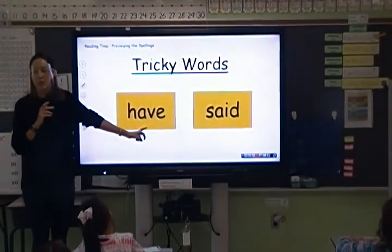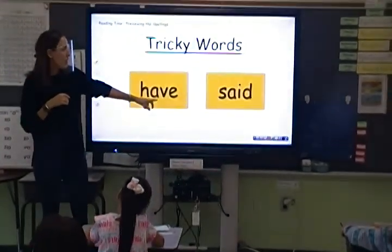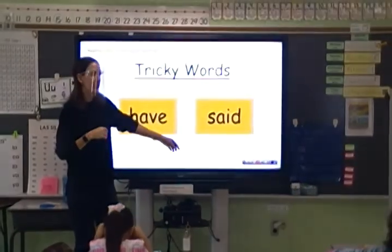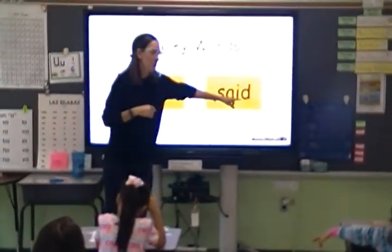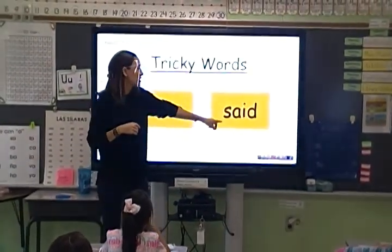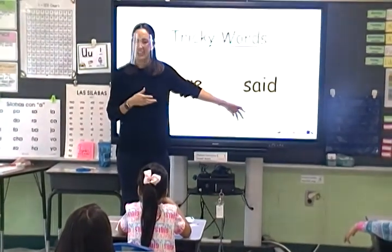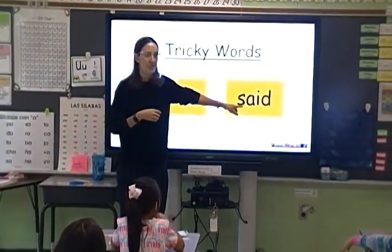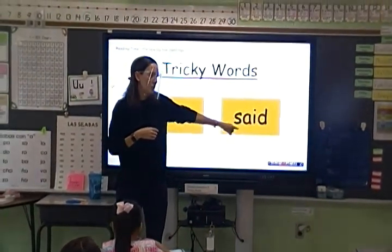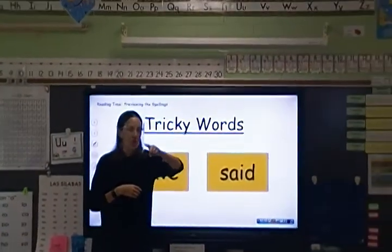Have. Okay, that's one of our words on the word wall. It's a tricky word. We went over it this morning as well. What word is this? Said. Okay. Why is said tricky? Say it again. Said. Do you hear an a and an i in the middle? No. It actually sounds like an e, doesn't it? That's why it makes it tricky. You have to remember this word. If you get stuck, where is this word in the room? On your word wall, okay?